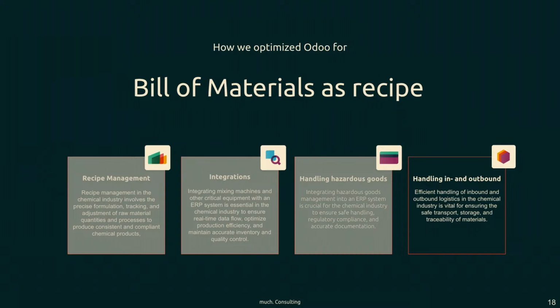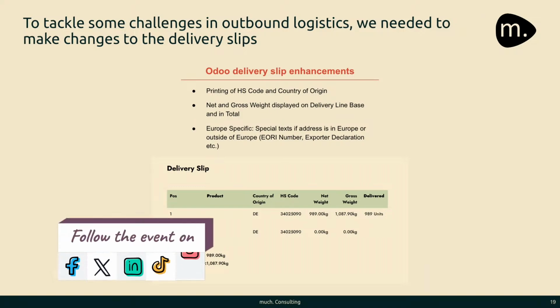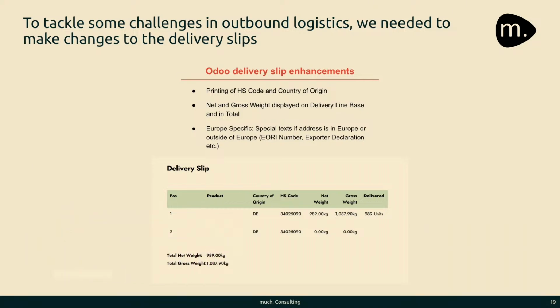And then as the final point, the handling of inbound and outbound. As the final part for our customer, it was important to have a handling of HS codes and country of origin, because that was also mandatory to be labeled on the delivery slip of the finished good. We also had to display net and gross weight on every delivery line, so every finished product line had to display the weight, where it's coming from, and the HS code for the exportation guidelines.